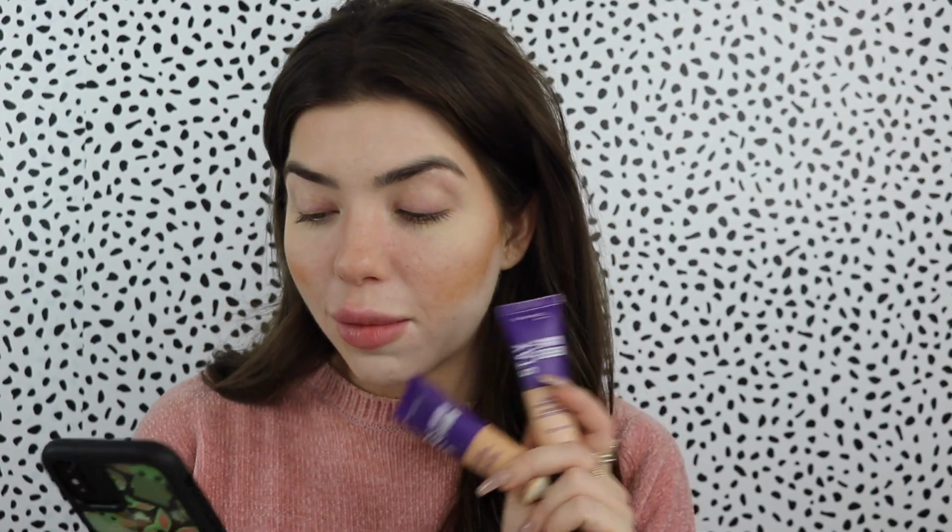Next, I'm going to go in with the Rimmel Stay Matte Foundation. This is my favorite drugstore foundation, and I want to say this is only $4. Let me look that up. Let me make sure I'm giving y'all correct information. Yeah, it is $4, you guys. If you have oily skin, I highly recommend it. If you don't have oily skin, I highly recommend the Wet n Wild Photo Focus Foundation.